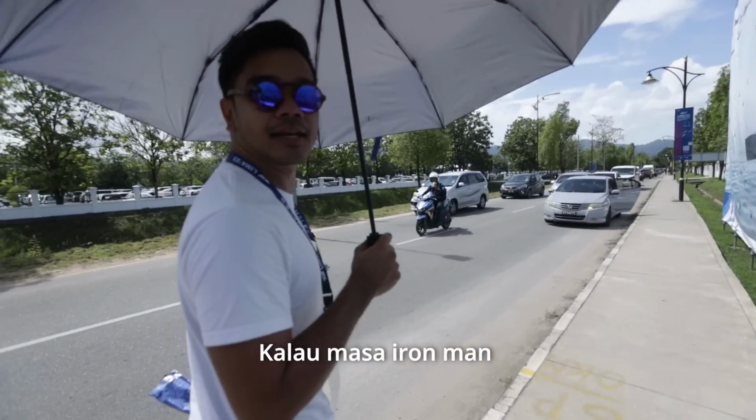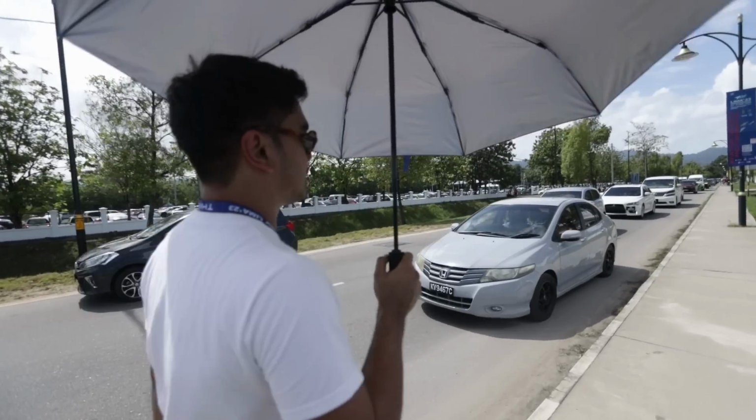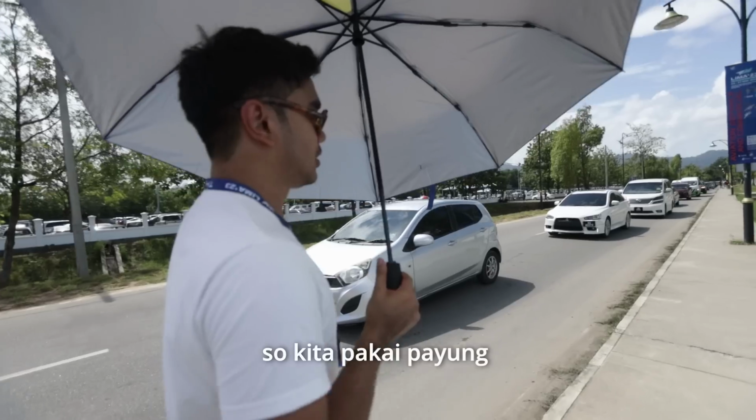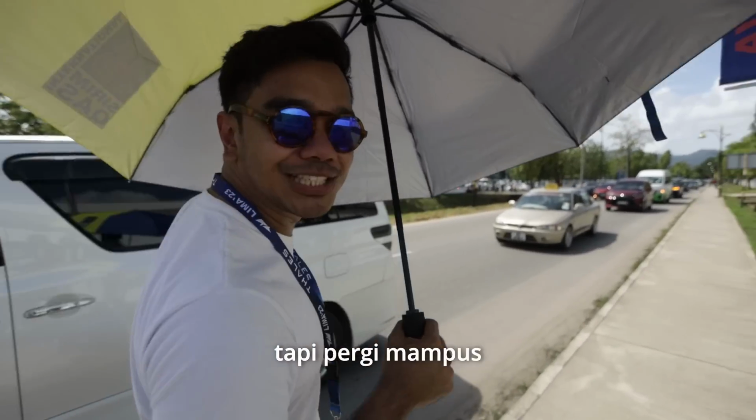Kalau masa Iron Man, aku boleh hadap lagi air panas ni. Tapi abang dah lama tak training, so kita pakai payung. Jatuhlah maruah aku sebagai seorang Iron Man. Tapi pergi mampus sebab panas gila.